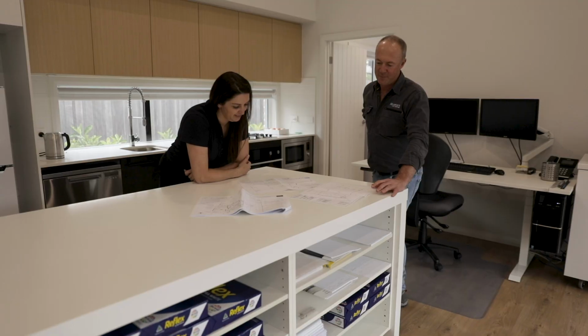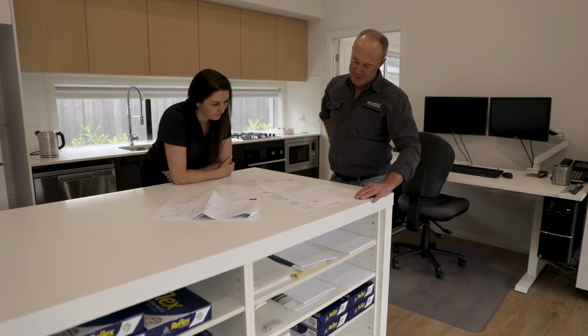And then things like geotechnical issues with steeper blocks of land, particularly on the side of the escarpment, and also bushfire issues. So these are all things that will affect the cost of your construction. So it's really worthwhile getting some advice early on when talking to your builder.